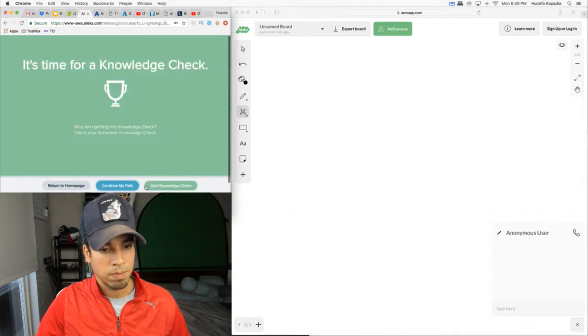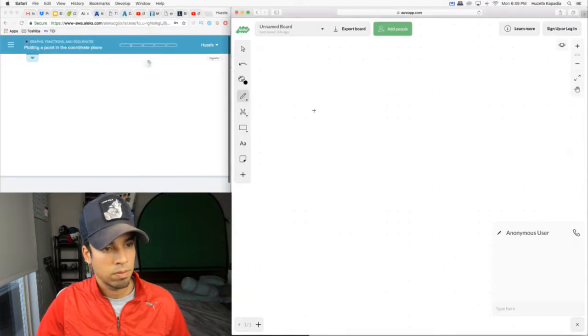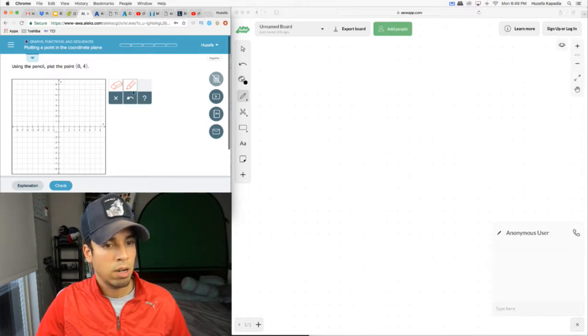All right, cool. All right, next we've got a point 0, 4. So 0 and then 4. So what are we doing? Well, this is on the x-axis. We go 0 to the right or left or whatever, which means we're stuck right here. And then that value up here means we go up 4. So 1, 2, 3, 4. That's my point, 0, 4.